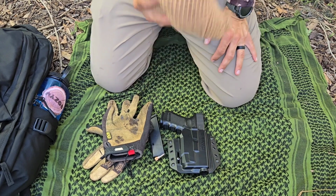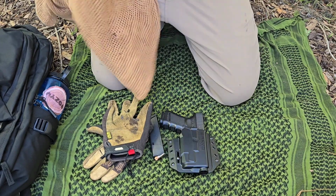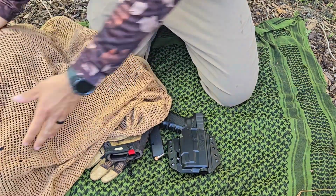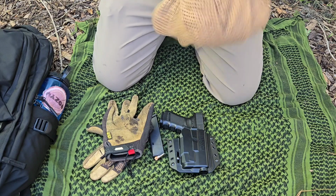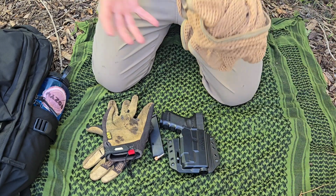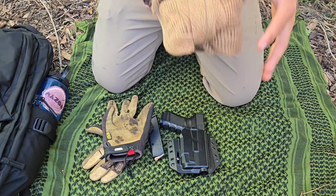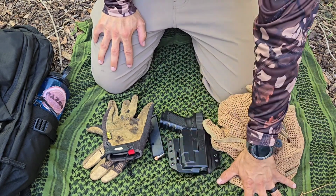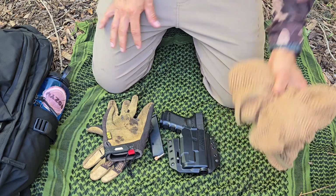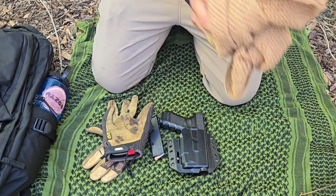Also, this can be used as its intended function as concealment, so I could throw this over my backpack, I can throw this over me to conceal items that I need to conceal. Also, this could be used as a makeshift minnow net. It has so many functions that it can be used for. Same with something like this shemagh. I actually prefer carrying most of the year a sniper's veil over a shemagh.